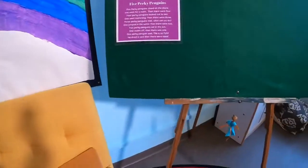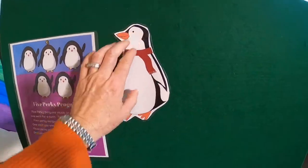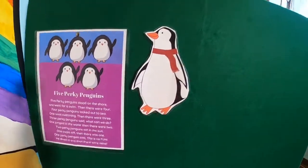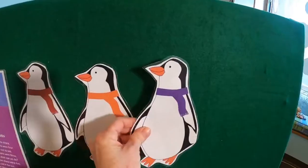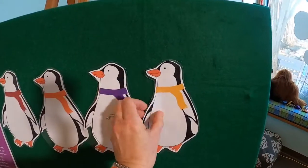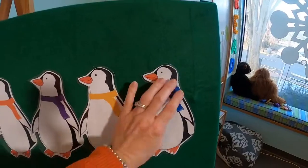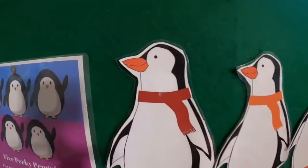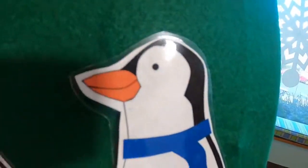That's really sweet. Five perky penguins. Let's put them all back. We've got one, two, three, four, and five. Five perky penguins. One, two, three, four, and five.